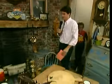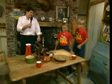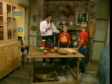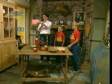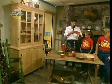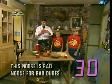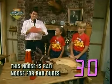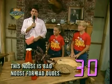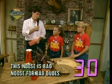Check this out, huh? You got anyone in your family that looks like old Ma and Pa Kettle here? No. I don't either, but this is our old homestead, a lot of area to look. For $50, here's your clue. This noose is bad news for bad dudes.